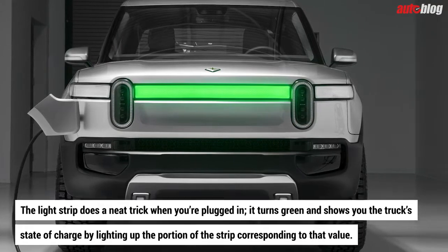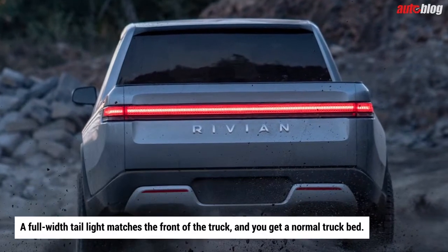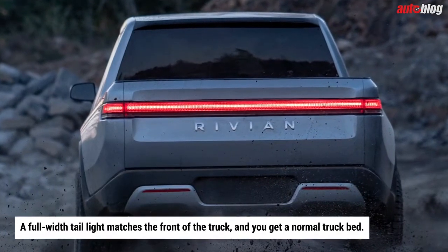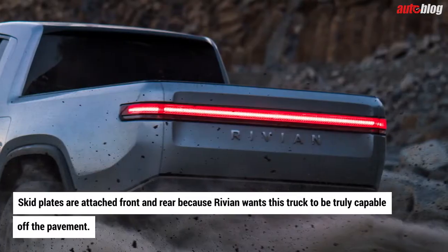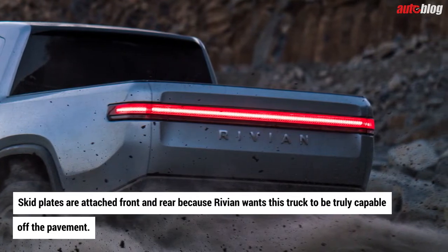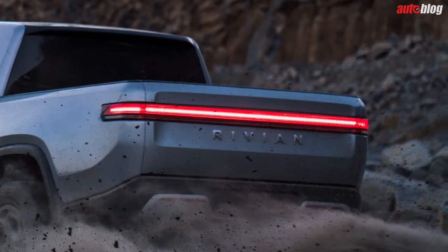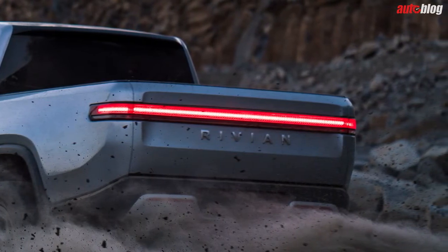to that value. Wrap around to the rear and you're met with something different again. A full-width tail light matches the front of the truck, and you get a normal truck bed. Skid plates are attached front and rear because Rivian wants this truck to be truly capable off the pavement. All of this off-road ability comes thanks to what Rivian calls its skateboard platform.